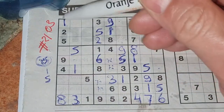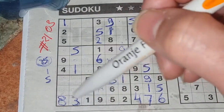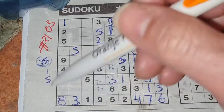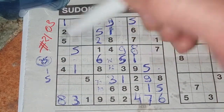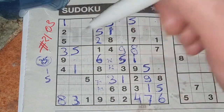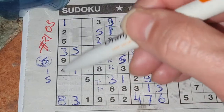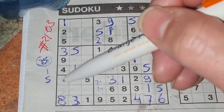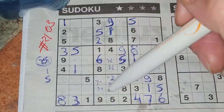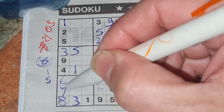3 missing numbers in the first column. One of the missing numbers is a 3. We see a 3 in this big square, so no 3 in those 2 boxes. 1 box left for the 3 should be there. 2 boxes left now in the first column. Those numbers are the 6 and the 7. We see there 6, so no 6 there. 6 should be here. The 7 goes there.